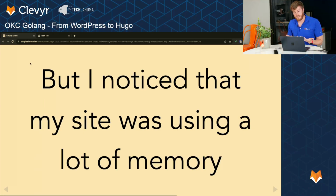But I noticed that my personal site that's running on WordPress was using a lot of memory. Let's talk a little bit about that. WordPress is a PHP content management system. PHP uses a certain amount of memory to run. Of course, it depends on what your needs are there. But that's one aspect of it.